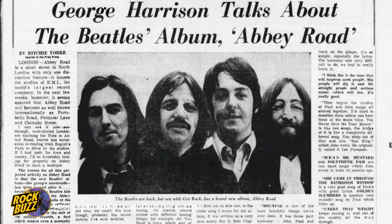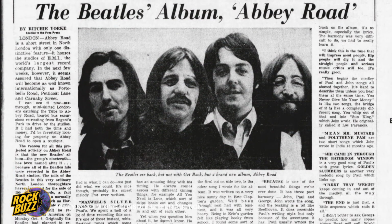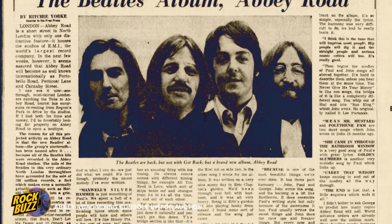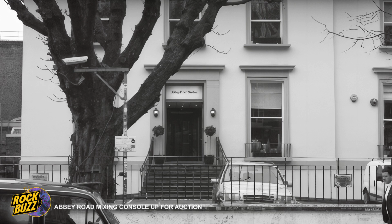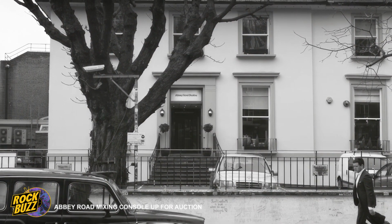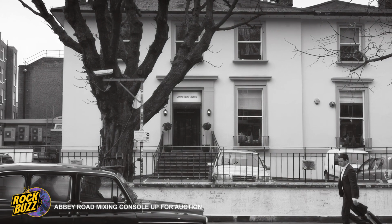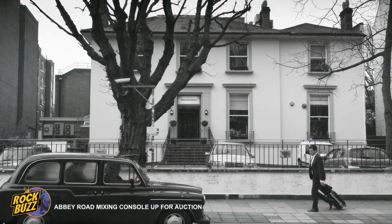September 26, 1969. George Harrison talks about the Beatles album Abbey Road, by Richie York, London. Abbey Road is a short street in North London with only one distinctive feature. It houses the studios of EMI, the world's largest record company. In the next few weeks, however, it seems assured that Abbey Road will become as well known internationally as Portobello Road, Petticoat Lane, and Carnaby Street.